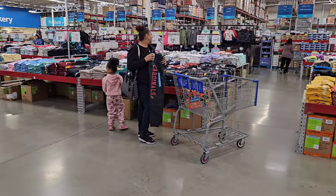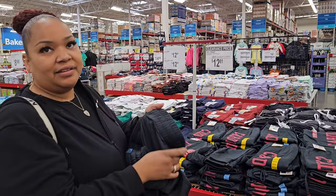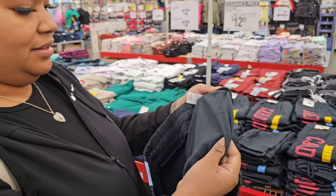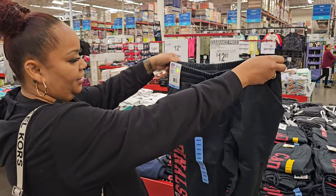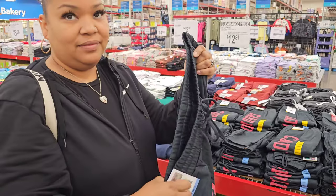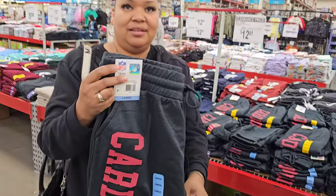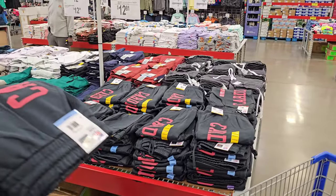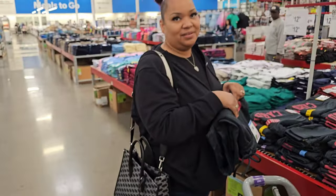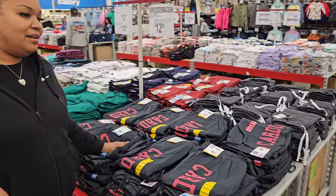Oh, those are nice. They were $22.98. They took 10 off. Look at this. Is it real thick? Oh, yes. It is thick. These are only $12.98. They're NFL pants. I like them. Ain't those nice? I like them, but the Cardinals I don't. But I do. So that means, babe, that the Sam's Clubs in different states will have different NFL teams, y'all. Yeah. But for them to take $10 off, that is a steal.